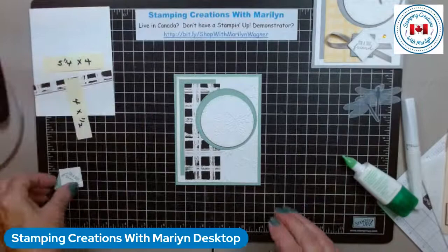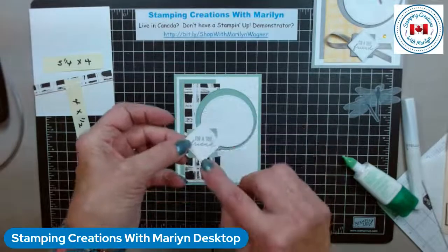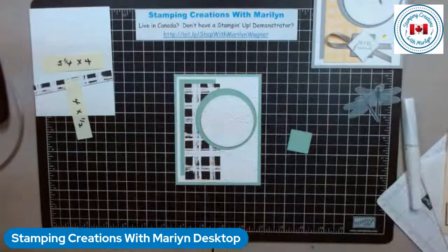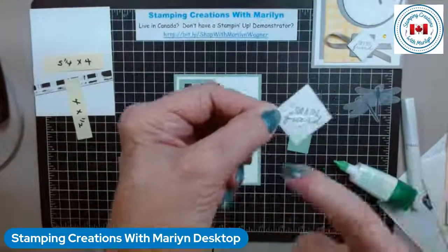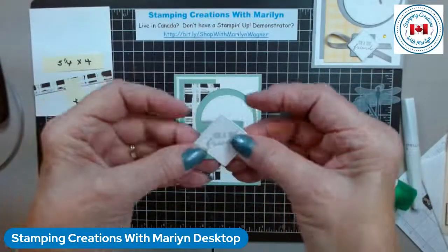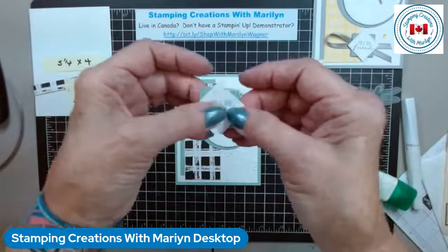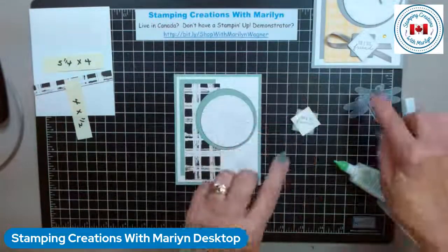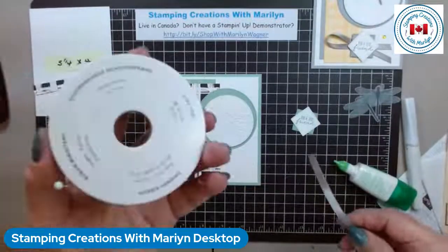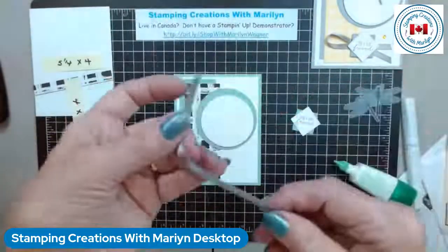So, okay, for this, because it's such a tiny thing, I did adhere this with regular liquid glue. And you can see I had to restamp it because I had extra color on it. And again, the liquid glue is great because you can wiggle it around till it's set. And then I'm going to put that over the ribbon. This ribbon is gray granite shimmer ribbon. So you can see it does have a shimmer to it.